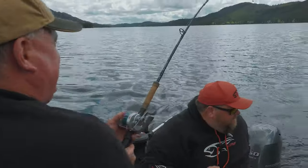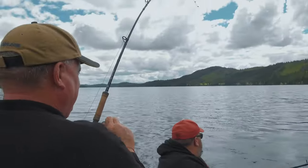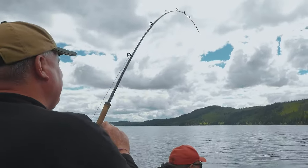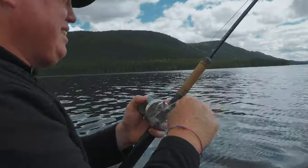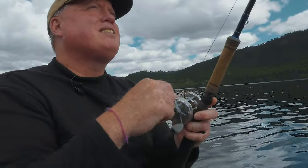That's a good one. Yeah, I'm gonna put a neutral here. I'm gonna reel up my line just anyway. That was a good hit. Yeah, these are nice rods.